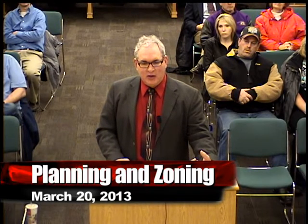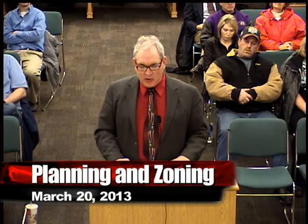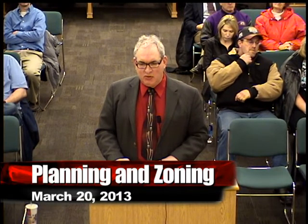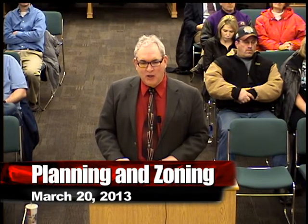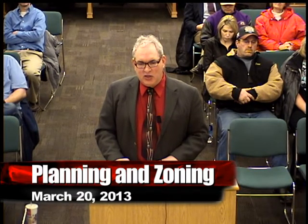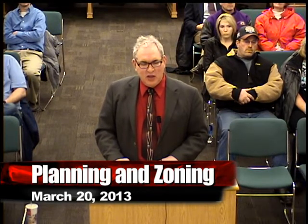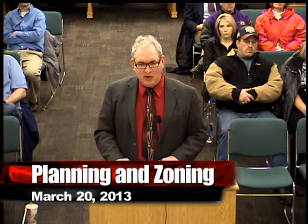I know I've gone out and visited the site. The houses are oriented towards Aldrich. They're not oriented towards Villard, which is the commercial strip. Houses are well maintained. They definitely relate more to the existing residential development on the north side. This appears to be an established neighborhood. And there is a significant divide between those commercial properties that are oriented towards Villard and these homes.